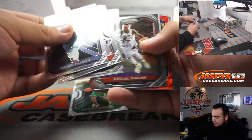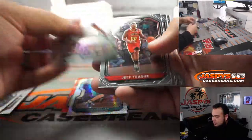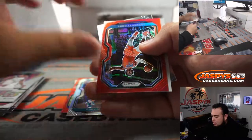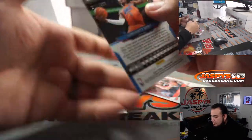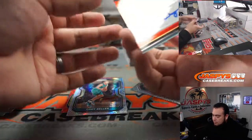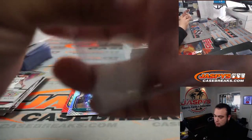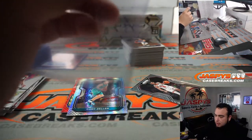Richard, Shaquille O'Neal, Cody Zeller, Hyper, Dort, and CJ Elleby, Dort to /299 for the Thunder, and for Portland, Silver, Sensational Signatures. Going to Brian.